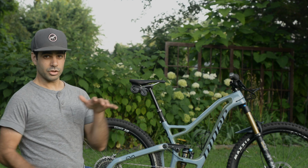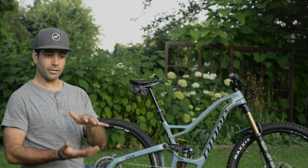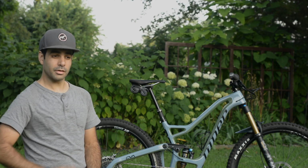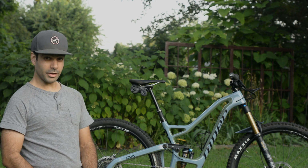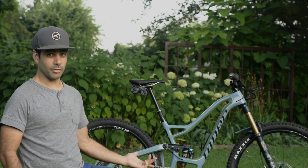And then as you ramp through that mid-stroke and get into the deep part of the travel, the shock ramps up and the suspension curve becomes a little bit steeper and helps to eliminate harsh bottom outs and any sort of big hits, drops, anything like that. So the bike is just brilliant all around. And that goes for all the Niners, not just the big travel bike.